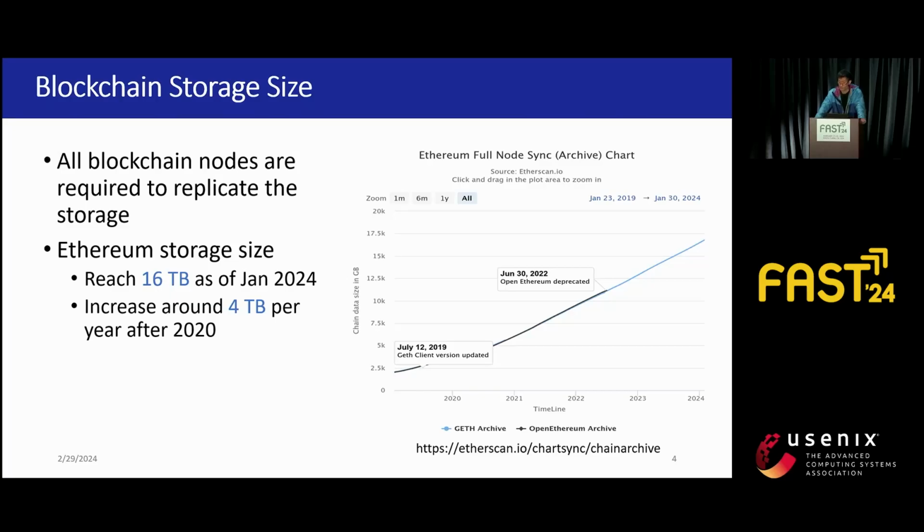Despite its advantages, blockchain systems currently suffer from very high storage costs. All of the blockchain nodes are required to store and maintain the complete blockchain transactions and the ledger states. For instance, the Ethereum platform requires about 16 terabytes of storage as of January 2024, with an annual growth of around 4 terabytes.